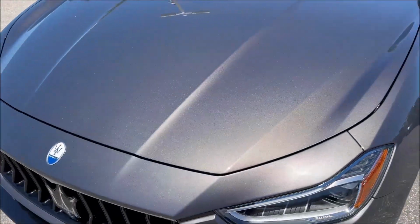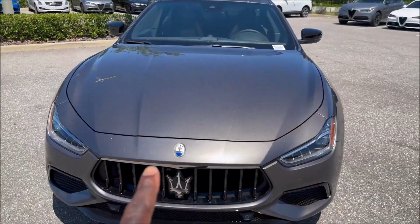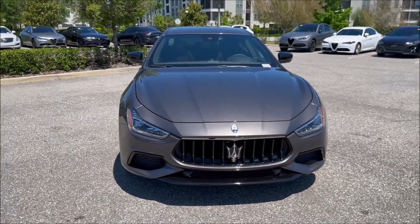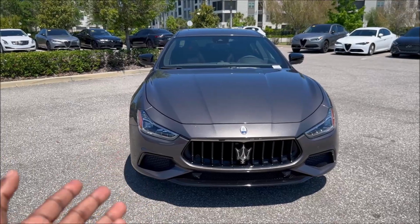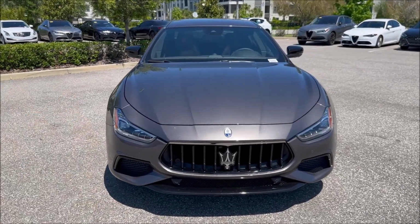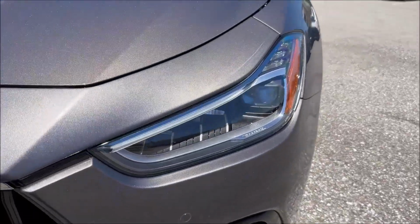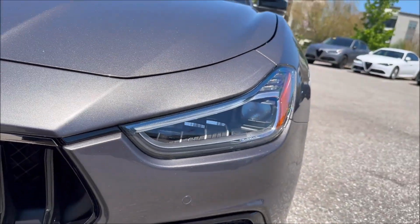Now, for the front fascia, we have all the good stuff you're used to in this car. This specific car in front of us right here only has one option on it, and it's not in the exterior. So the exterior, it's all standard. So what you see here, full LED matrix headlights come standard, and as you guys can see, they look beautiful.